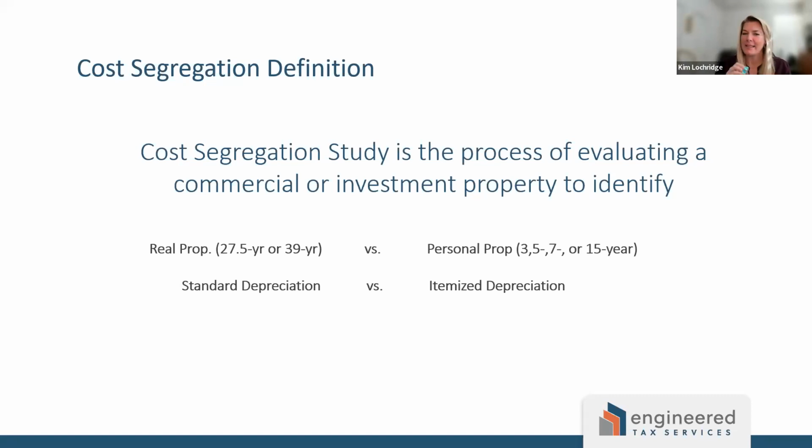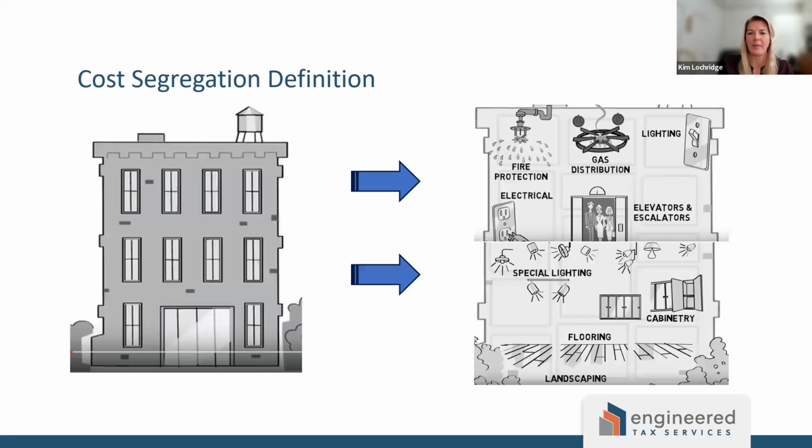So as a definition, we just want to explain that essentially this is going from a standard depreciation to an itemized depreciation for your building, and it gives you more deductions. So there's a huge benefit from that. This slide will indicate kind of the difference between that. On the left, you have a building in whole where you're depreciating it on straight line. Everything that you purchased goes into that, obviously minus land.